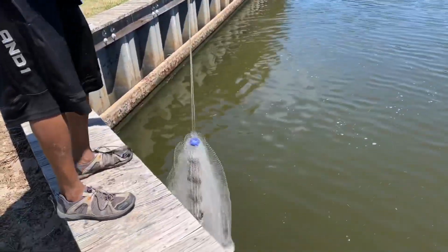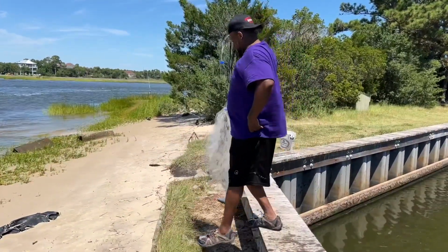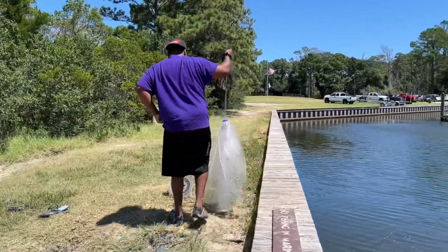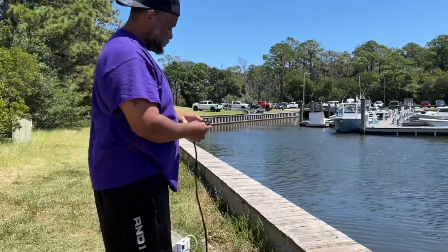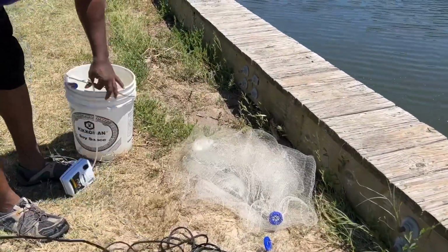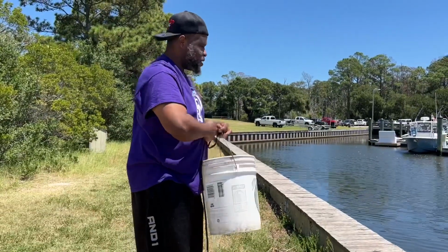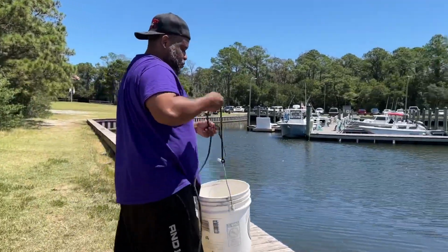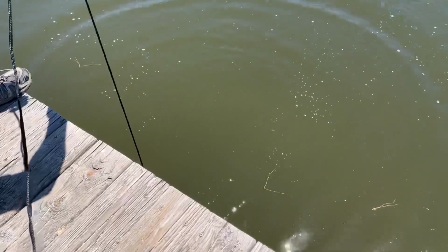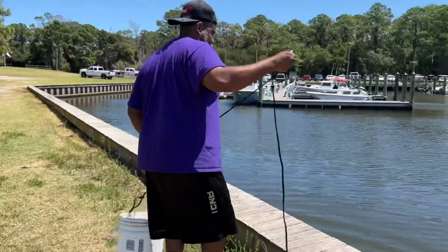Let's see what we got today. Dang. Let's see. Y'all don't know nothing about this right here, y'all. Got no water in the bucket, but that's okay. Set it up like this. Slide it on down. Boom. Throw it on out. Give me some water. Alright. I'm gonna get some more water in there.